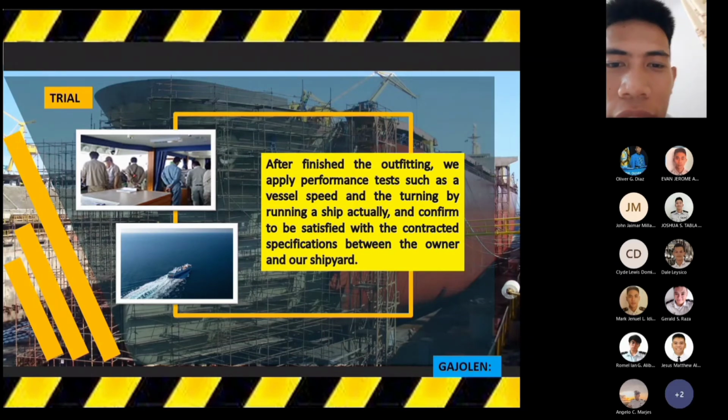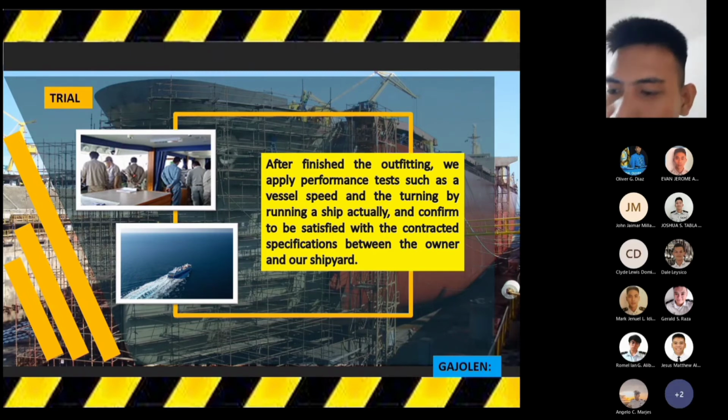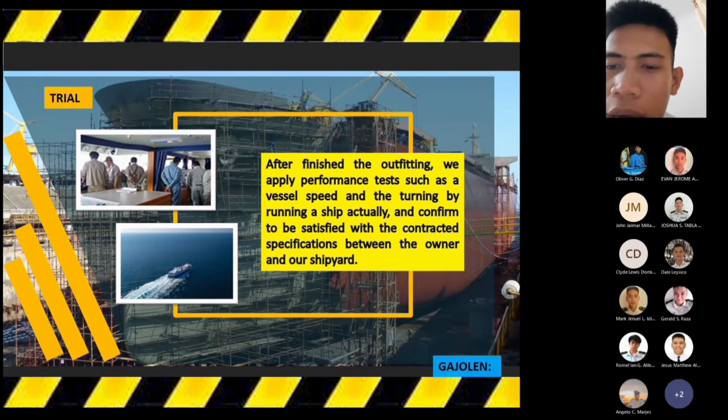After finishing the outfitting, we apply performance tests such as vessel speed and turning by actually running the ship. We confirm that it is satisfactory to the contracted specification between the owner and our shipyard. At the same time, we do the operation check and the function test so that the apparatus which we put on the ship shows its original performance. After we finish this trial run, we just wait for the date of delivery.